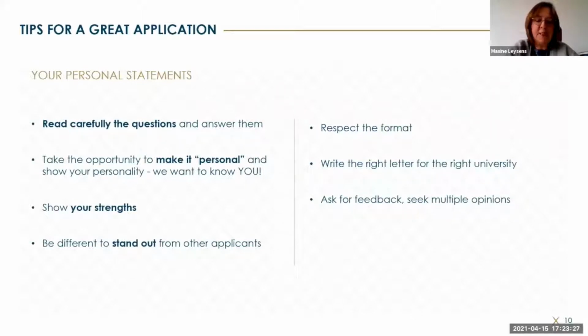So, tips for a great application. Obviously, Arthur told us about this earlier. The personal statement is very important. Read the questions carefully. Make sure you've understood the question before you start answering it. Make it personal. Again, Arthur said this. We want to see your personality. We want to see the real you. So be sincere, be honest. Don't pretend to be somebody you're not, because we will see that.